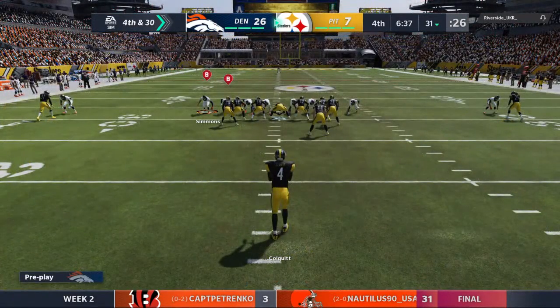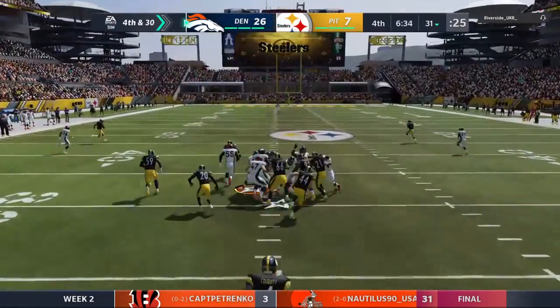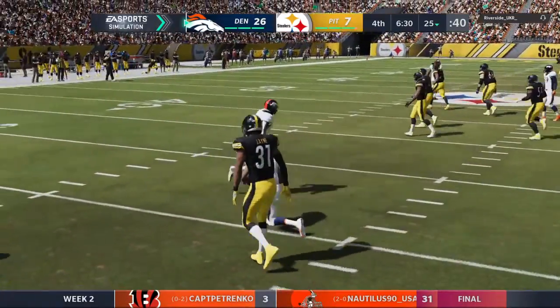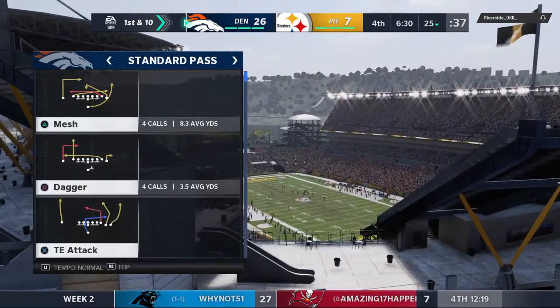Here's Dustin Colquitt now as they're forced to kick for the 6th time today. A 41-yard punt there with no return. And that will come the offense as they take over.